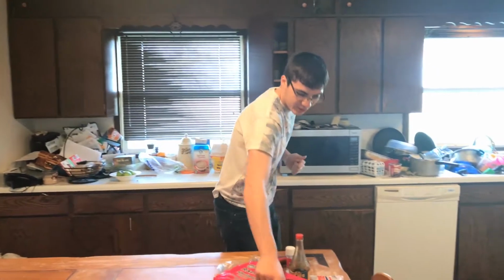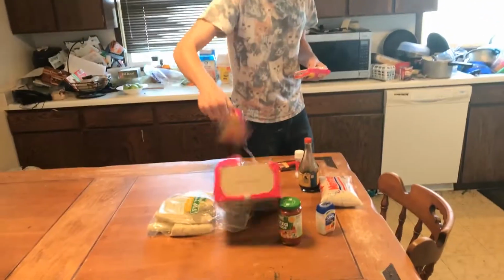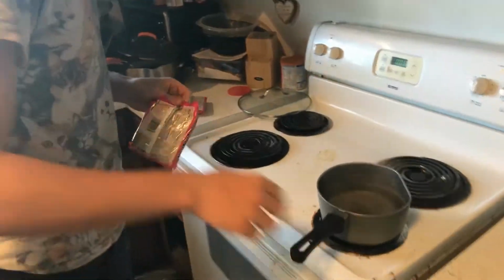So we're going to get started. You want to grab 2 packs out of there. 2 packs Maruchan shrimp flavor ramen. This is great stuff. I've been using this for years.